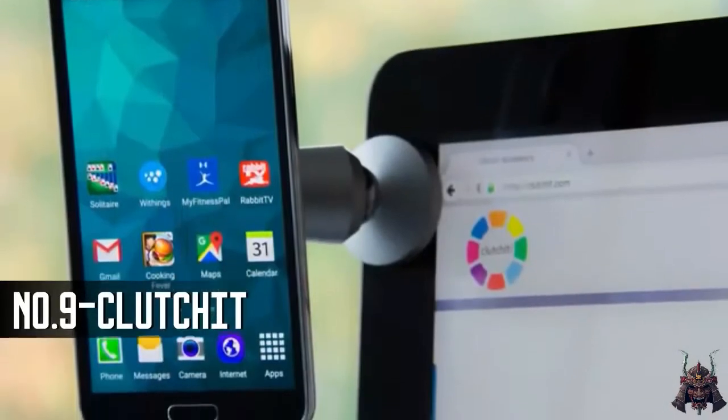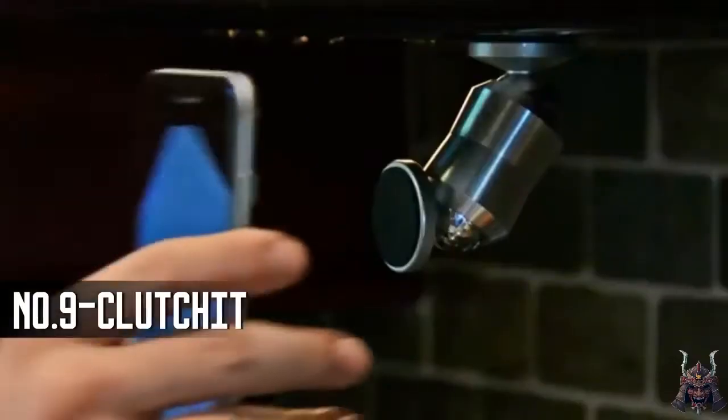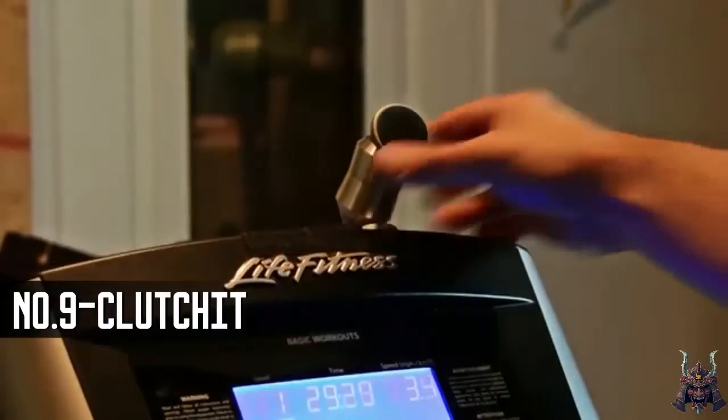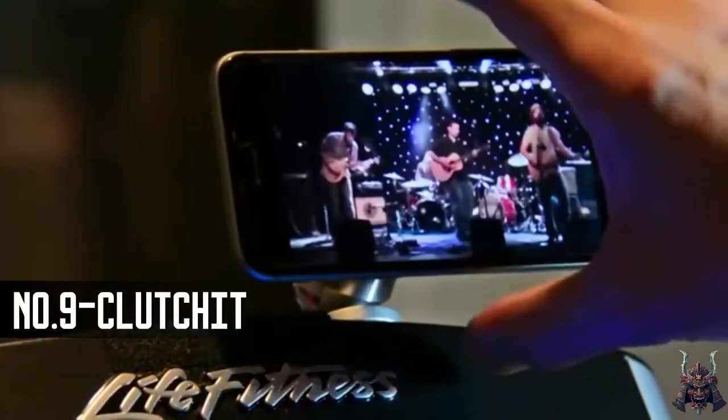Number 9. Clutch It. Using patent-pending technology, Clutch It takes a sleek and sexy approach to create the world's first anywhere magnetic phone holder.